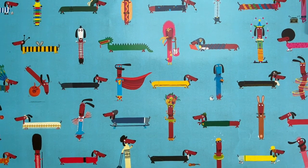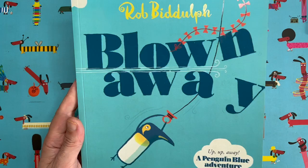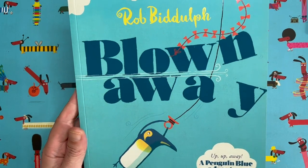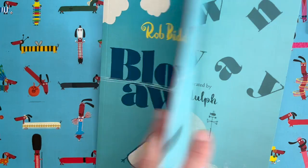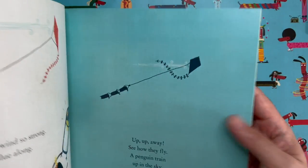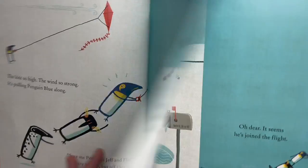Now I'm a children's author and illustrator. Maybe you've seen some of my books before. This is my very first book, a picture book called Blown Away, and it's all about this chap Penguin Blue who goes out flying his kite on a windy day and ends up getting blown away. Look, his friends all try to help him because the wind's so strong, but they end up getting blown away too.